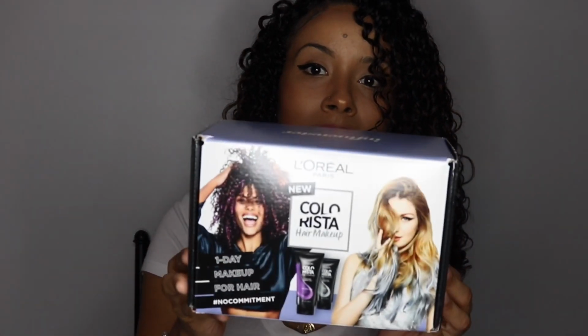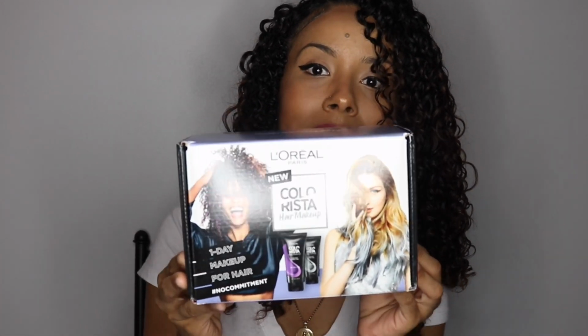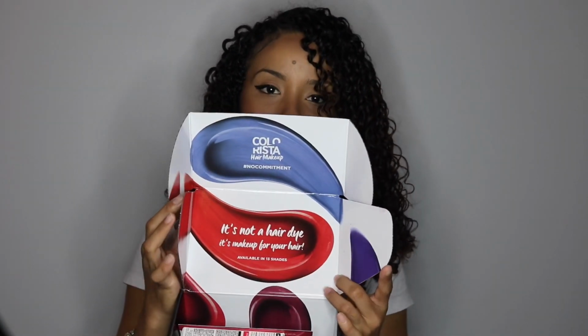So Influenster sent me these products and it's called L'Oreal Colorista Hair Makeup, and it's a one-day hair makeup. So this is what the box looks like for Influenster. I guess they have some shades for brunettes and then they also have some shades for blondes. So let me just show you what I got. It says it's not a hair dye, it's makeup for your hair. So this is exactly what I got.